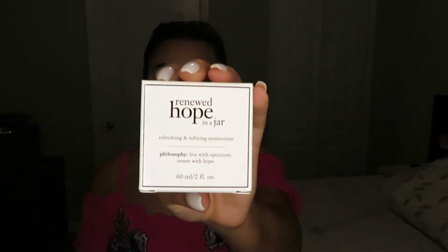Also, yesterday I went to Ulta because I'm about to run out of my No. 7 Beautiful Skin moisturizer that I have been using for the last couple of months. I wanted to try something new, and it's not because I'm not liking that No. 7 moisturizer, but maybe sometimes something can be a little better. I have super oily skin, so at the end of the day, whether I'm wearing foundation or not, my skin is super oily. One of the Ulta girls recommended the Philosophy Renewed Hope in a Jar Refreshing and Refining Moisturizer. That is what I primed my face with today for this video. And now let's go ahead and get started.